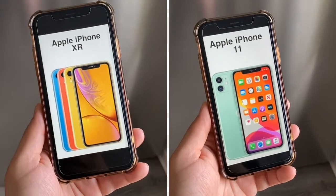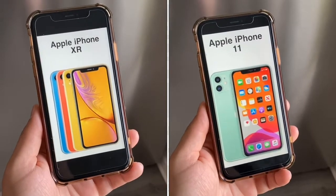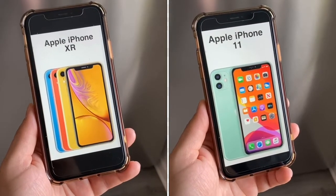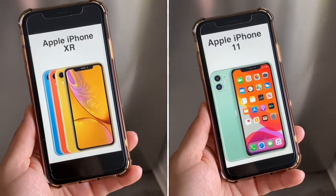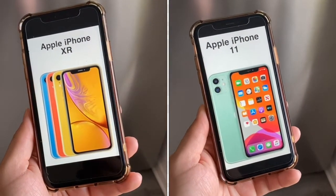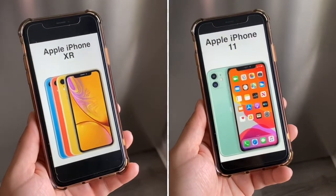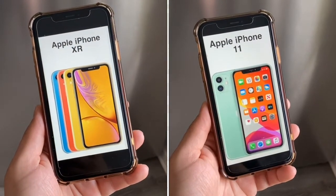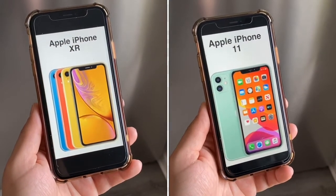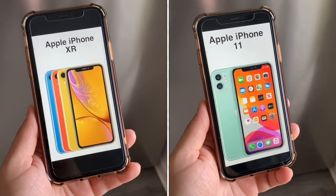Currently, the iPhone XR is being sold for $500 straight from Apple. The iPhone 11 is $100 more at $600 brand new, but you can get these devices used. The iPhone XR is right now around $260 used on Swappa or something like that here in the US. The iPhone 11 can be found for $100 more, around $450, give or take.